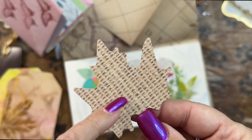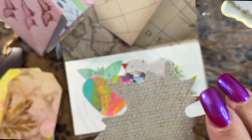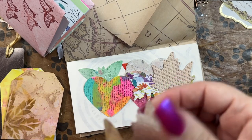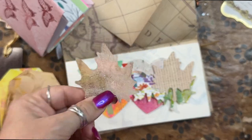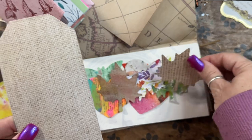Now, a whole 12 by 12 sheet of that wicker looking thing might be too much, but it's perfect for a leaf. Either side, they both look fabulous. And this one feels like it's been painty papered. A little bit of paint texture on there. Beautiful fall colors. Oh, we're learning so much from Happy Mail. A beautiful tag. Again, there's more of that kind of paper.